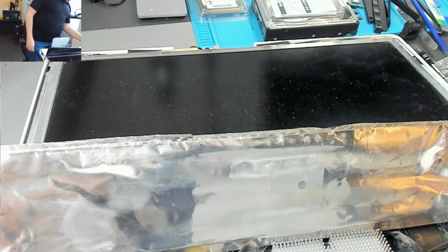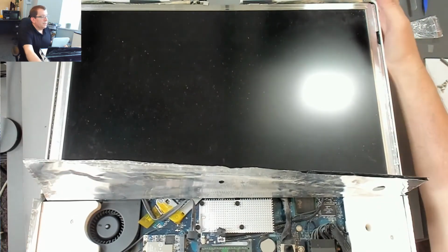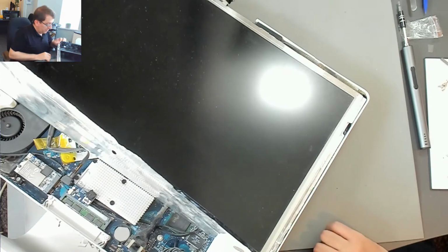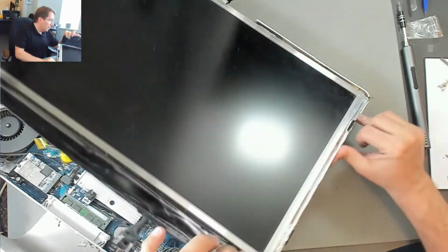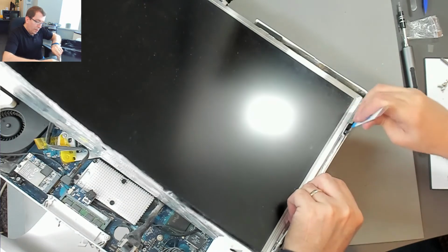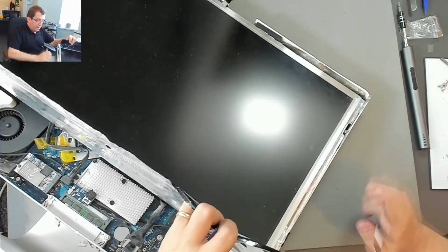It's going to be a matter of getting those screws back in now. I'm going to turn this toward me. Work smarter, not harder, you know? Yeah, I need to get that stuff folded back away. There we go. I need to do that on the other side as well, I think.